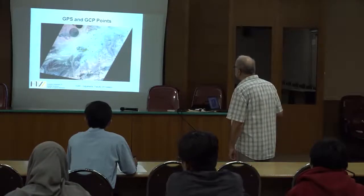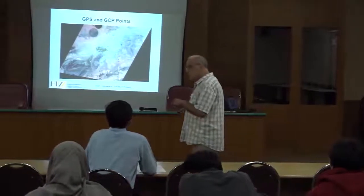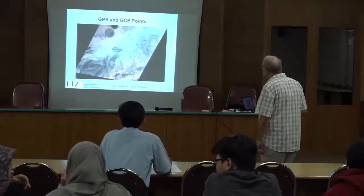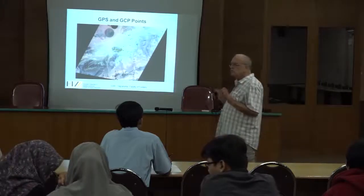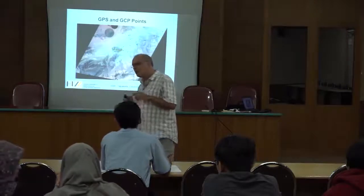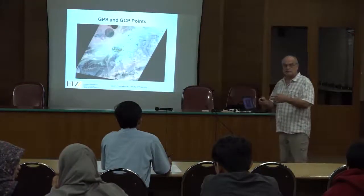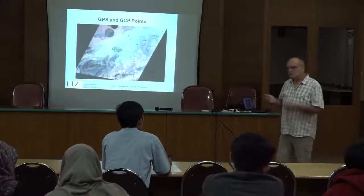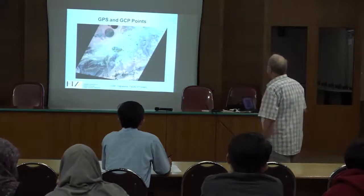And I also have to take some ground control points in order to geo-reference the whole scene. And you see somewhere here are the other points, and here's one, and here's one. It was my most difficult area to find ground control points for satellite data, because you have to find points on the Earth which can be seen in the satellite image. This is a desert, it's not so easy to find such points.